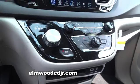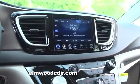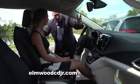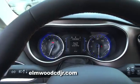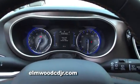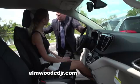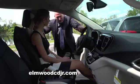You're going to notice a large 8.5-inch flat touchscreen. That's a high-definition screen, which includes your backup camera, your navigation, all your HVAC controls, your electronic vehicle information center, which will tell you exterior temperature, direction you're traveling in, miles per gallon. It'll also tell you the individual PSI of each tire, if one tire is overinflated or underinflated.